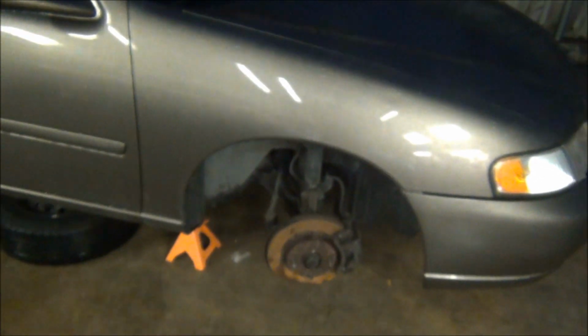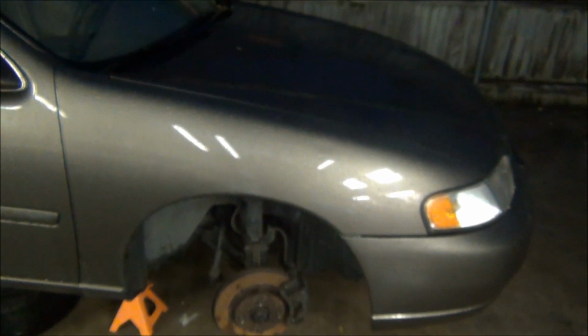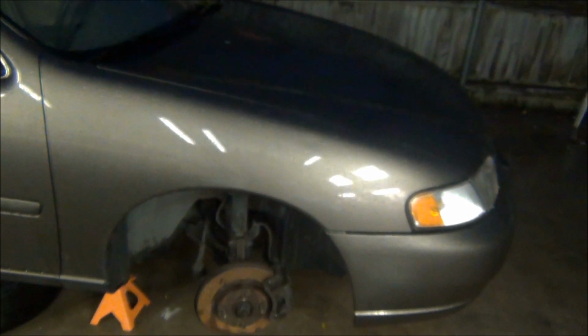So what I'm gonna do is blow it off. I cleaned all the brakes up again, took them all off, washed them all out. Used some brake cleaner and then hosed them all out and everything. So they're all nice and clean again. I just did the brakes maybe about 5 or 6 months ago.